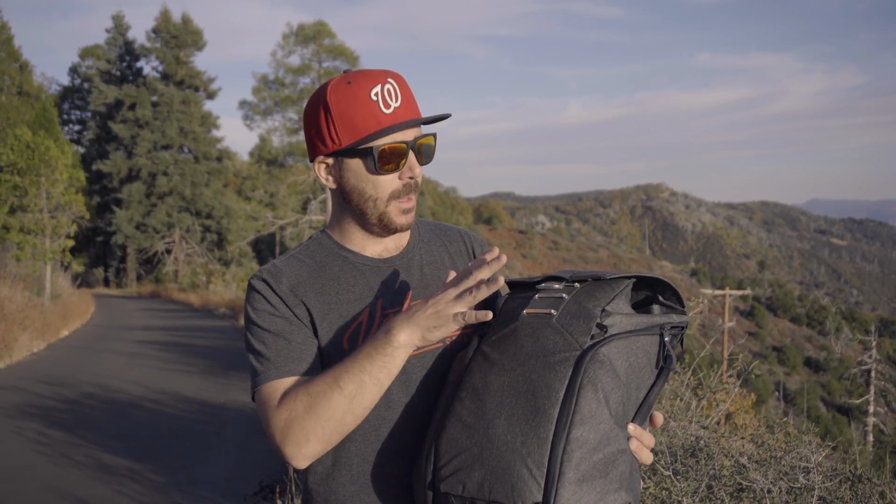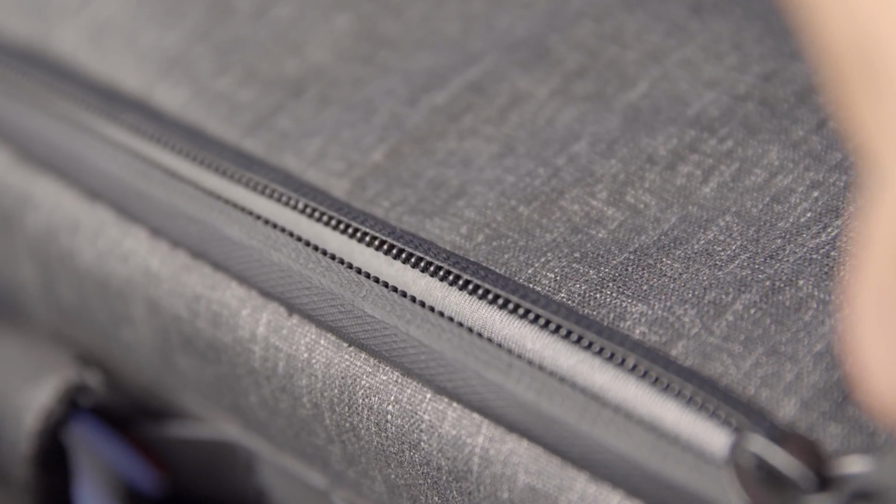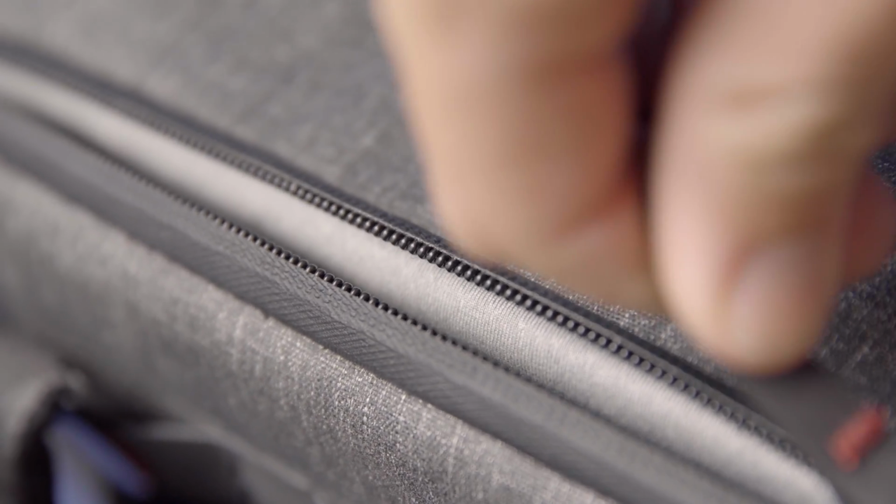Now, one of the things I do want to highlight about this backpack, like I said earlier, is that it's waterproof. And when I say waterproof, you can't dunk it in a pond or the ocean and expect it to be completely covered. But the outer material is waterproof or weatherproof. And if you notice along the zipper lines, all of the zippers have a weatherproof sealing on them to help keep out the rain and snow or whatever you're in.